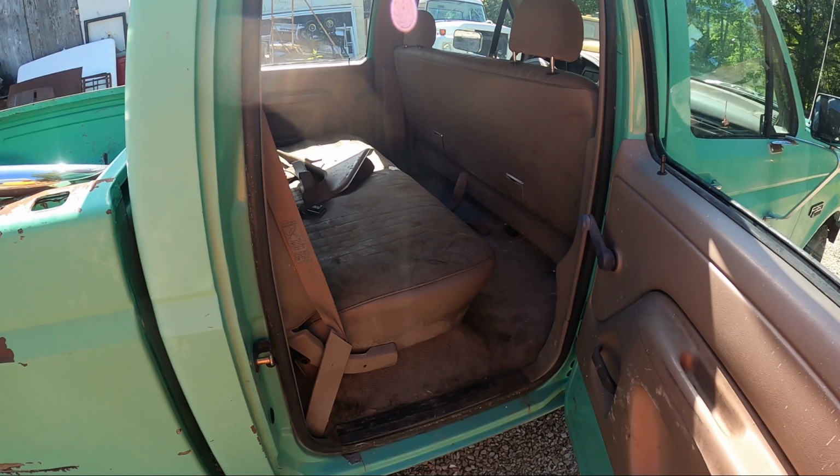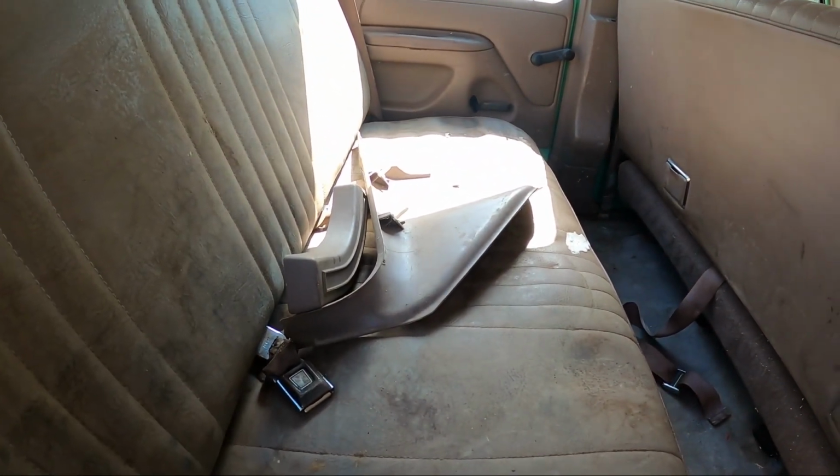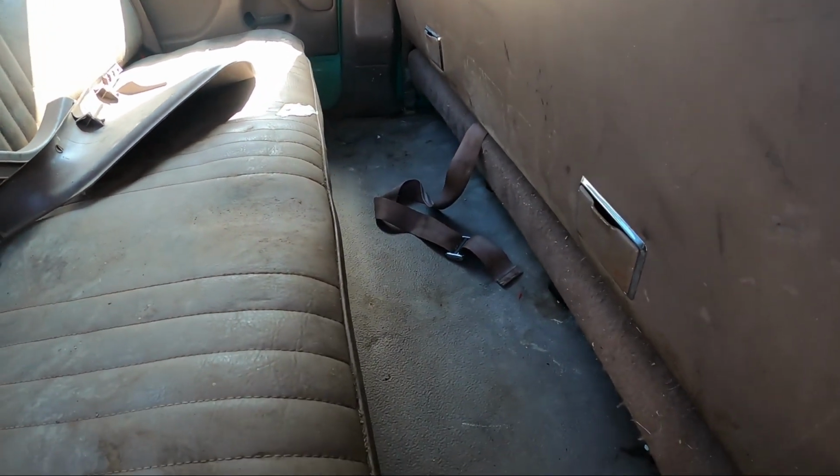Quite the transformation on the back of the truck. There's the two pieces of trim from the front seat. Floorboard's cleaned up pretty nice.